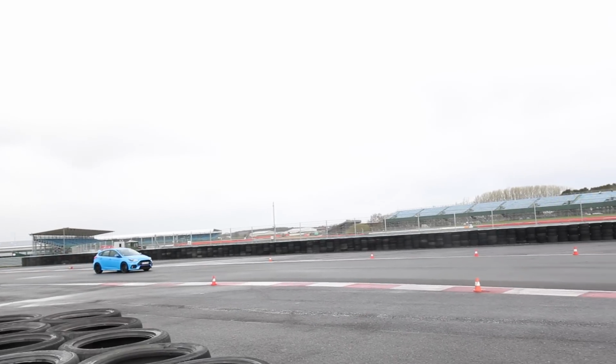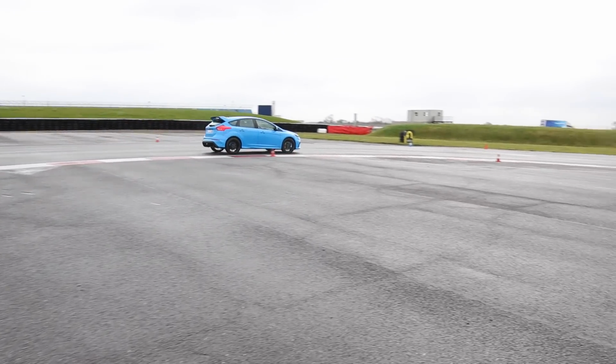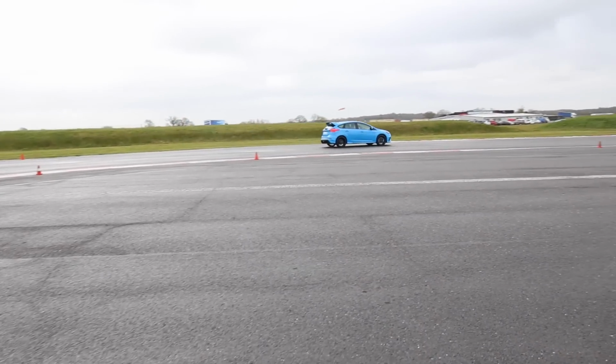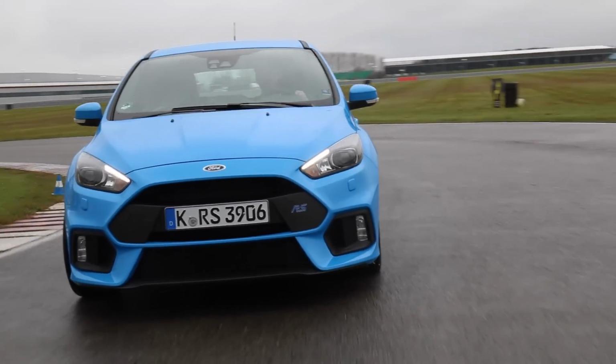With the suspension at its stiffest, you can feel exactly what the RS is doing beneath you, and the accurate steering allows for near perfect placement on an apex. Impressively agile with only a touch of body roll, this hot hatch is a true driver's car.